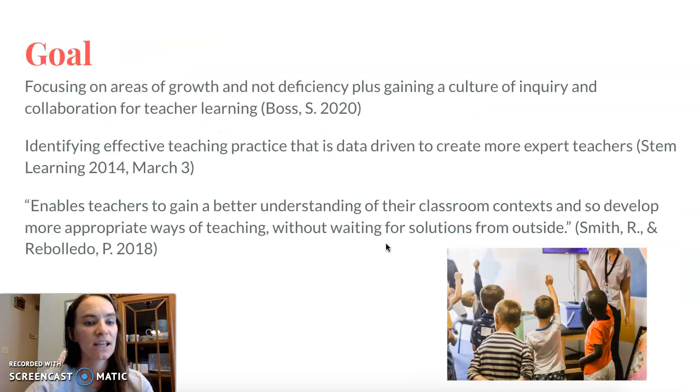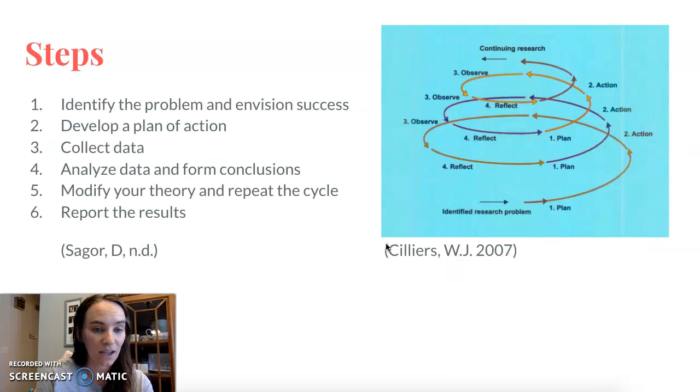So the goal of action research is to focus on areas of growth within your classroom, your school. It can go as small or as big as you wanted to do it with, and you don't want to necessarily look at a deficiency, but as an area of growth, and then it gains a culture of inquiry and collaboration for teacher learning, and it identifies effective teaching practice that is data-driven to create more expert teachers. It enables teachers to gain a better understanding of their classroom context and so develop more appropriate ways of teaching without waiting for solutions from outside. So I like to think of it as more of an internal structure than an external structure. You're not being told, this is the research based on what we did. This is the research based on what I did internally in my own classroom.